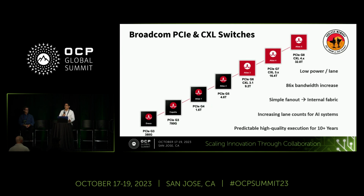So at 100,000 foot level, this is our PCIe and CXL switch roadmap. It's very simple. The way you read this is we name all our switches Atlas. Gen 4 is Atlas 1, Gen 5 is Atlas 2, and so on. As you can see, we've been doing this for a while. One thing that you can count on us to do well is to execute and deliver high quality silicon at a predictable schedule. We've been doing it generation after generation. Atlas 2 is our Gen 5 switch, and it's been shipping for a couple of years, and it's been doing very well. It's our single most successful switch ever.